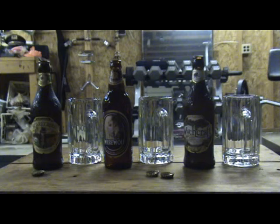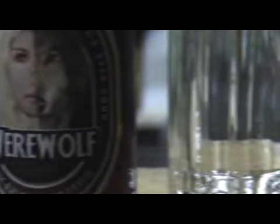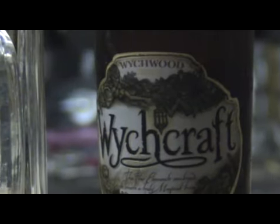Today's Halloween special video will be a Halloween beer review. The three beers that I've chosen for this review will be one, Scarecrow, two, Werewolf, and third but not last, Witchcraft. See if I can give you a little bit better view of what the labels look like. That's the Scarecrow, the Werewolf, and the Witchcraft.